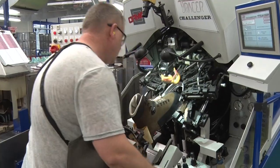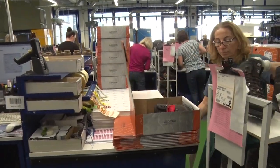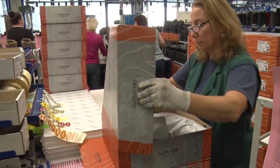are handmade. Every machine has a person. There's all kinds of people doing separate jobs, right down to the lady who puts the boots in the box and wraps the paper around them. It's all done by hand. You've got a pretty proud and long-standing tradition here, don't you?